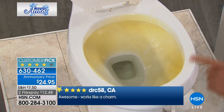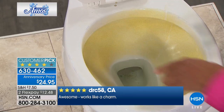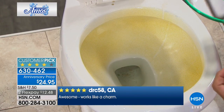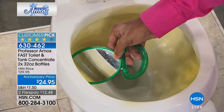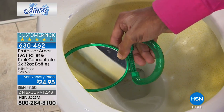Yes. But if you want to see something great, our Fast Toilet Cleaner is amazing. Now look at all the buildup, the hard water. Maybe you have a toilet in a basement that looks like that, or maybe it's just from the hard water if you're out in Arizona or over here in Florida. Now, if you look under here, you see those passages and holes under there that release the water to flush the toilet?